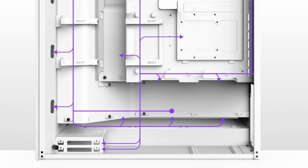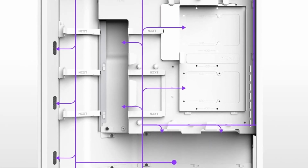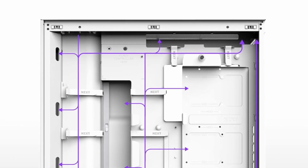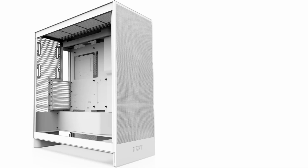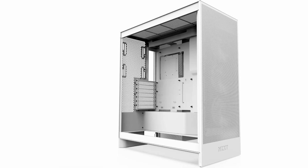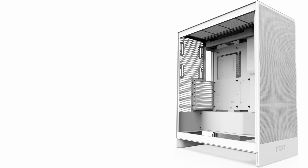Specs and configurations. Compatibility. Motherboard sizes, supports ATX, Micro ATX, and Mini ITX formats. GPU and cooler clearance. Maximum GPU length, 410 mm. Maximum CPU cooler height, 185 mm. Storage bays. 2.5-inch bays, 2 internal.